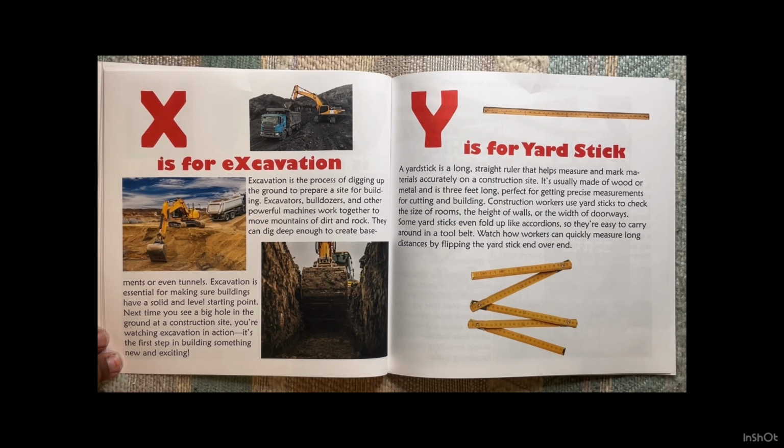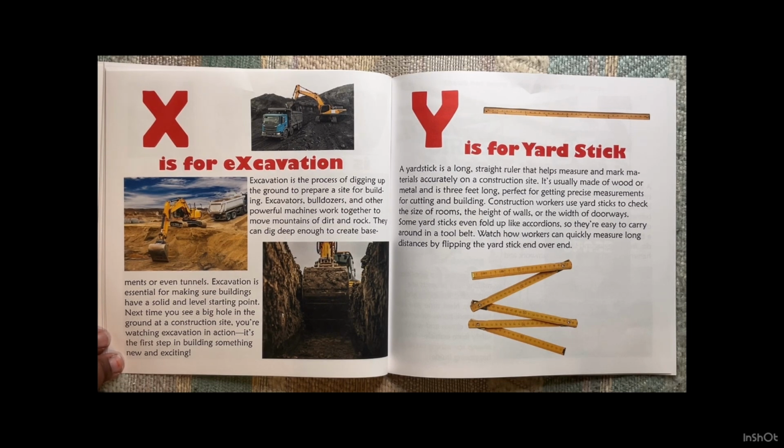Y is for yardstick. A yardstick is a long, straight ruler that helps measure and mark materials accurately on a construction site. It's usually made of wood or metal and is 3 feet long, perfect for getting precise measurements for cutting and building. Construction workers use yardsticks to check the size of rooms, the height of walls, or the width of doorways.